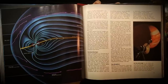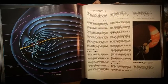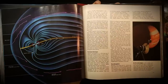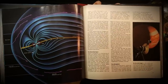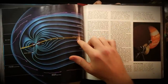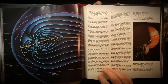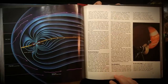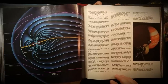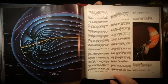And then a magnetic tail stretches outward beyond the orbit of Saturn. Particles spun off from Jupiter's ionosphere collect in a thin sheet of electrical current. Near Jupiter, deadly radiation thousands of times stronger than Earth's Van Allen radiation belts batters Jupiter's major satellites.